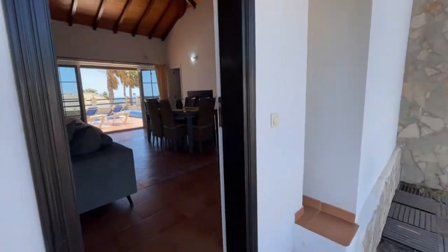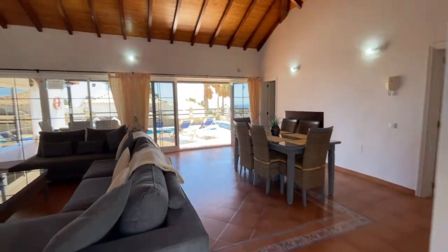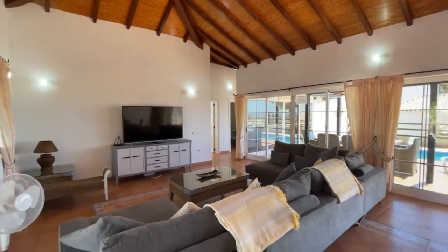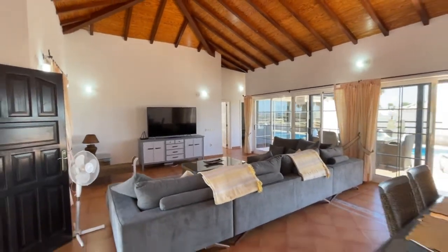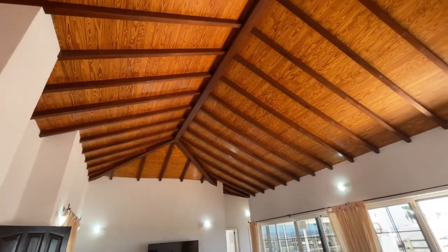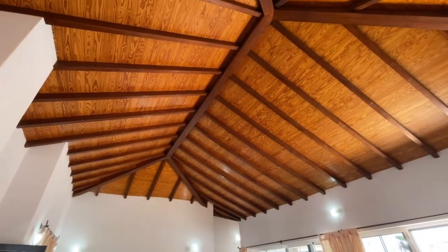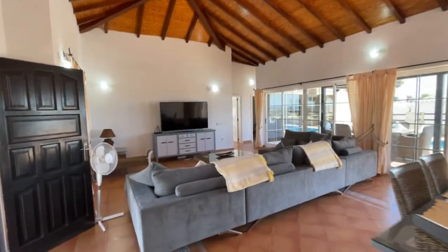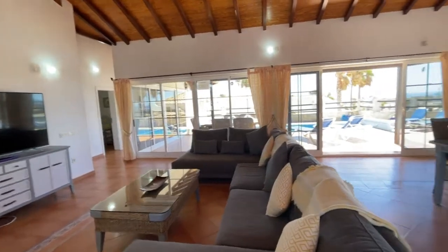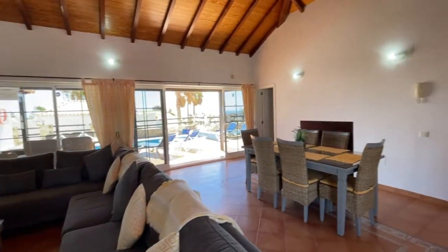If I just walk you in, immediately you are greeted by a huge lounge, TV and dining area. Just look at the size of this. And what a beautiful ceiling. Raised, pitched pine ceilings there. Really gives you loads of ventilation. It's beautifully cool in here on an August day.